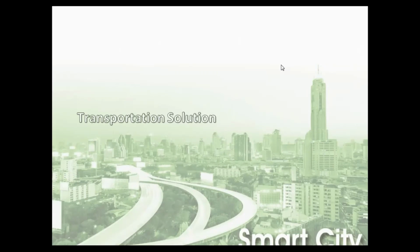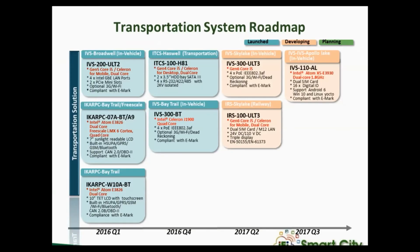The last vertical market is our transportation solutions. Here is our transportation system roadmap. We are developing new products for in-vehicle, railway, and transportation surveillance.